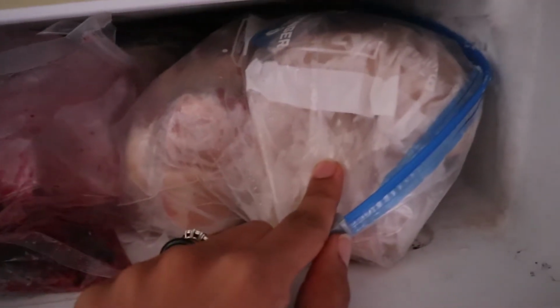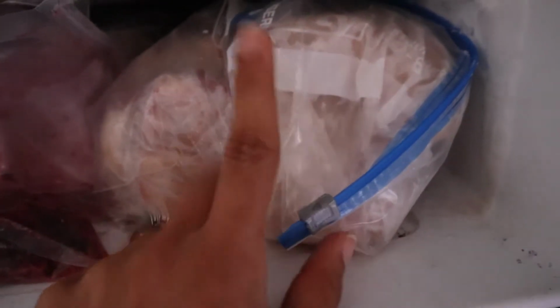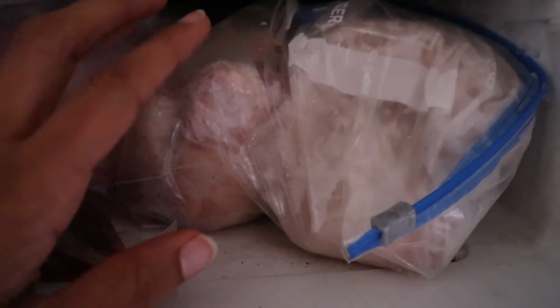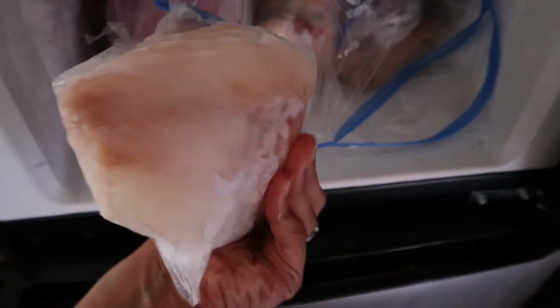Here are some frozen berries. This is a pack of meat. And here is all of the seafood that you saw me buy. There's a bunch of chicken in here. There's a bunch of fish in here. I just took the lamb out of here. And then here's another bag of the same, just frozen chicken.